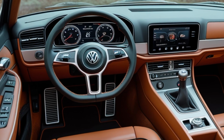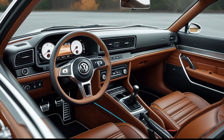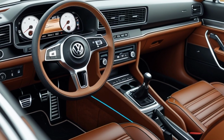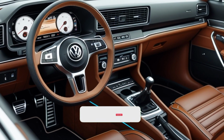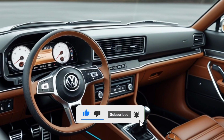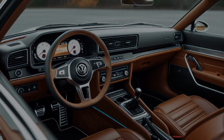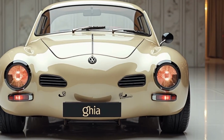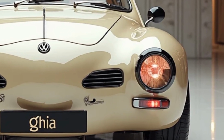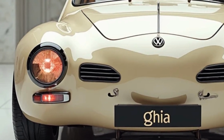Technology is everywhere, but it doesn't scream for attention. The infotainment system supports wireless Apple CarPlay and Android Auto with voice commands that actually work. Over-the-air updates ensure your Ghia is always running the latest software. There's even an optional augmented reality heads-up display that projects speed, navigation, and safety alerts onto the windshield, adding a futuristic touch without breaking the classic vibe. In terms of safety, Volkswagen has packed this car with their latest driver assistance systems: adaptive cruise control, lane keeping assist, emergency braking, and blind spot monitoring all come standard. It's clear they want the Karmann Ghia to be more than just a stylish collectible. This is a real daily drivable EV with the tech to match.